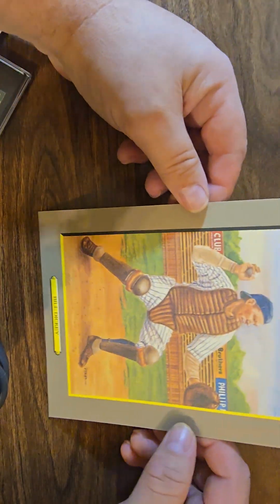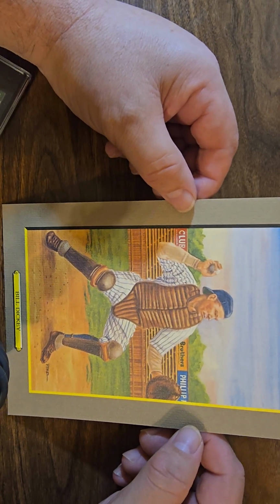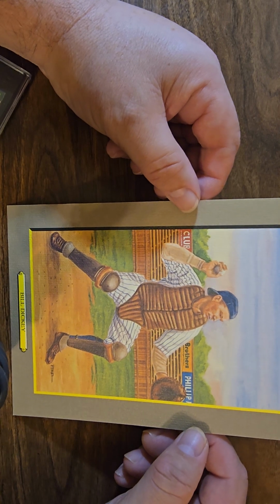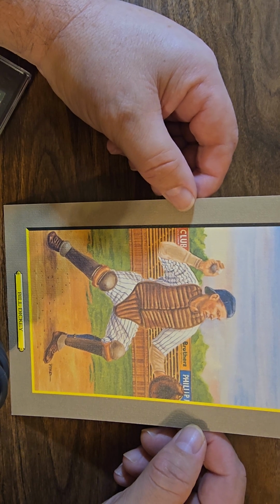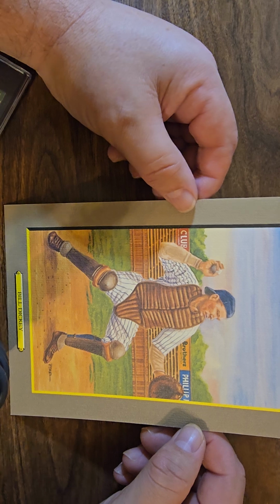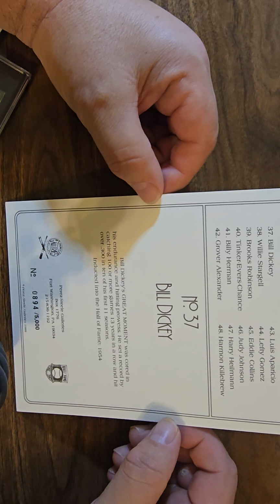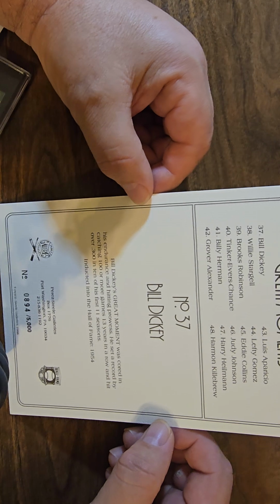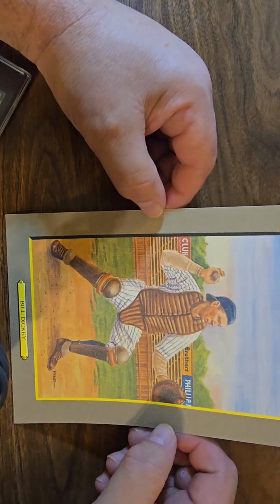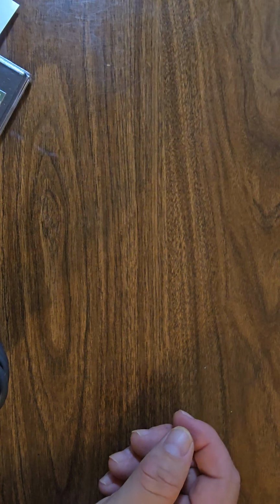This is one of my favorites also. Bill Dickey, the great Yankee catcher. I love the old catcher apparel, and the chest protector and the shin guards. Just awesome, and with him standing up and getting ready to throw the ball, and just a great image of Bill Dickey. This is numbered 894 out of 5,000. And Bill Dickey was inducted in 1954, and what a great player. I don't know much about his career, as much as I should, I suppose. I'm not a real big Yankee fan, but real happy to have this Bill Dickey piece in the collection.